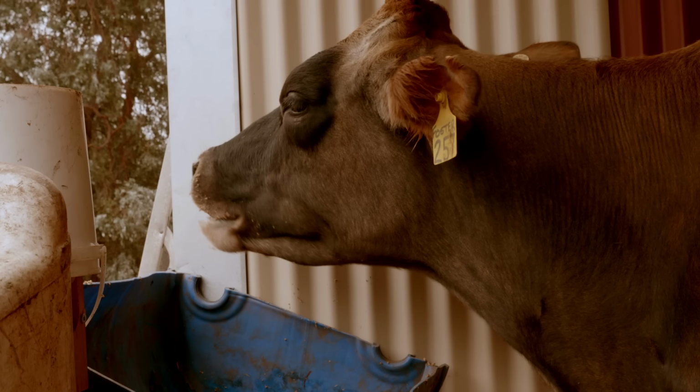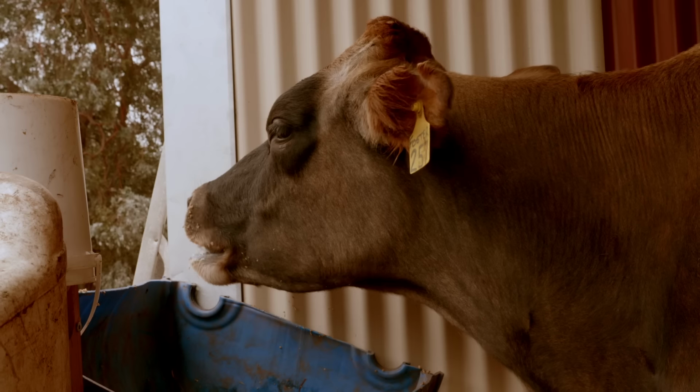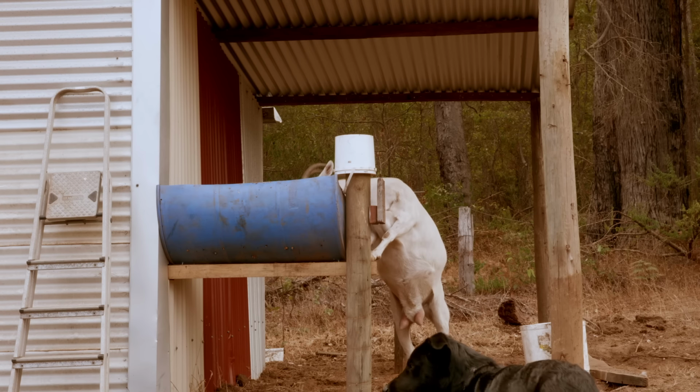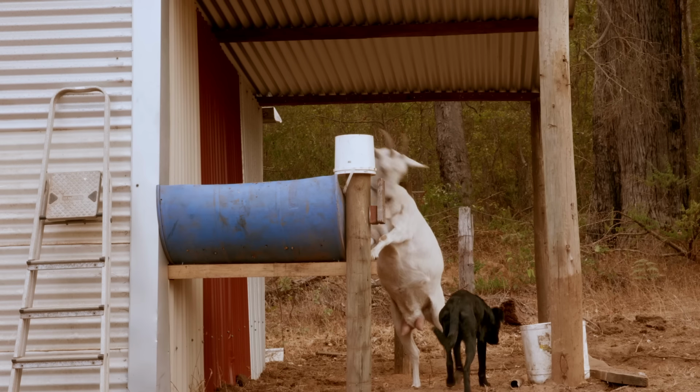Astrid was left with another bucket of spent brewer's grain and a bucket of apples, her favourite, while she got used to her new penthouse. It's a combination irresistible to our goats as well. Well, look.